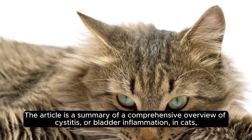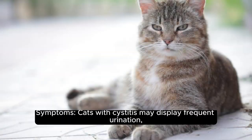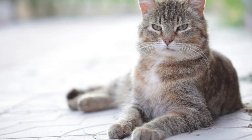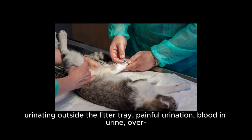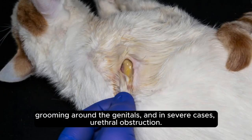The article is a summary but comprehensive overview of cystitis, or bladder inflammation, in cats, covering its symptoms, causes, effects, and treatment options. Symptoms: cats with cystitis may display frequent urination, urinating outside the litter tray, painful urination, bloody urine, over-grooming around the genitals, and in severe cases, urethral obstruction.